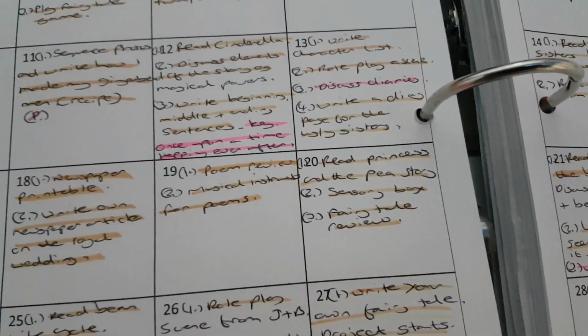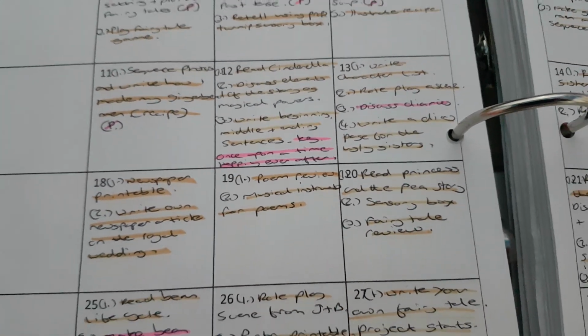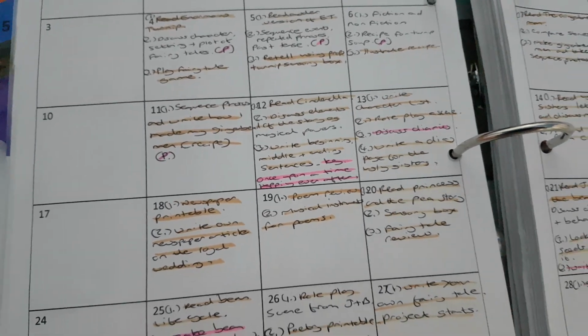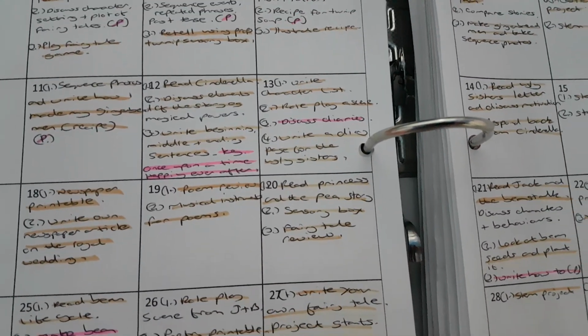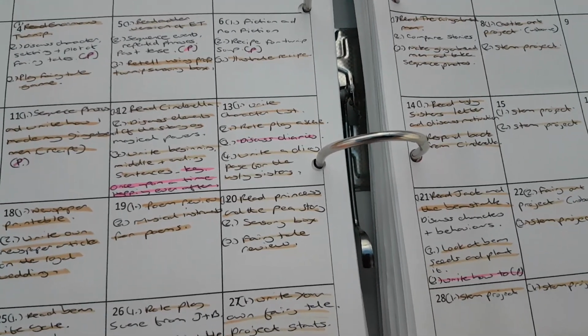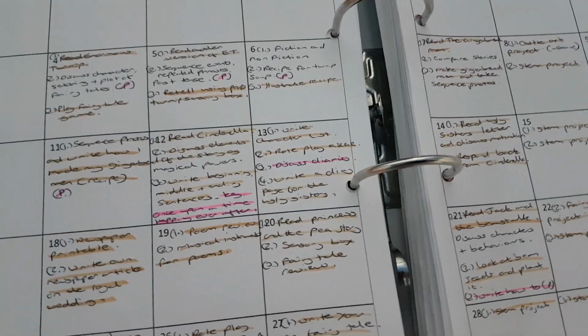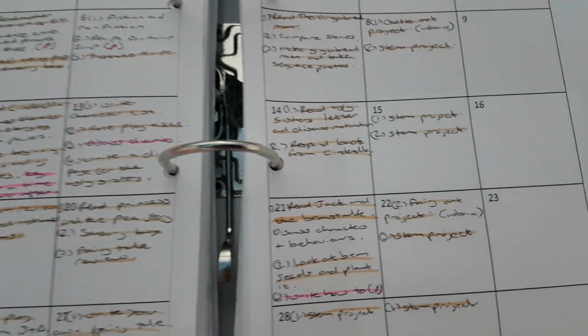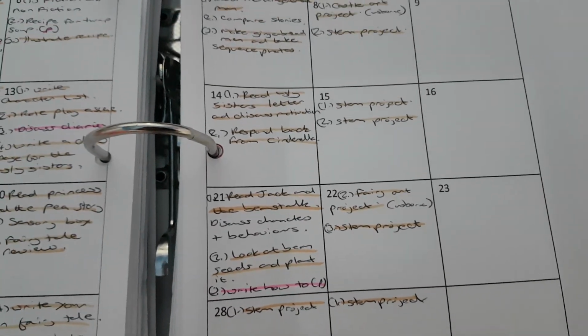Okay, then we are doing some poem reviews, and we are doing some musical instruments along with the poems. Okay, next we are going to be reading the Princess and the Pea story. We're going to do a little Princess and the Pea sensory box, and then she's going to do a review on one of the fairy tales that we've read so far out of our basket, which one she really liked or didn't like. Then we are going to be moving on to Jack and the Beanstalk.